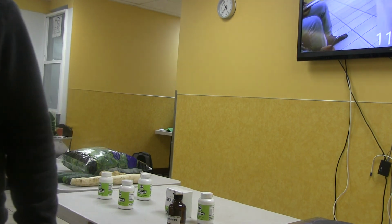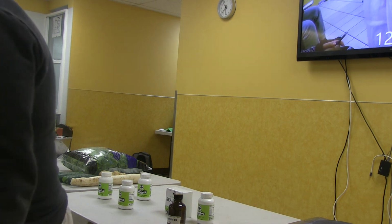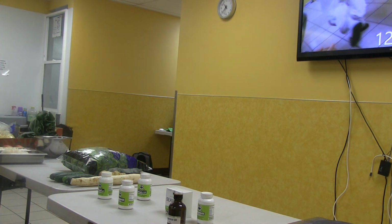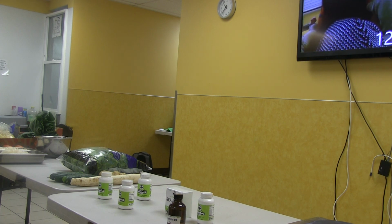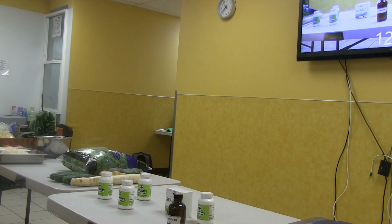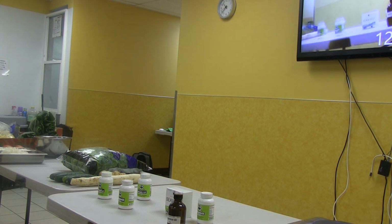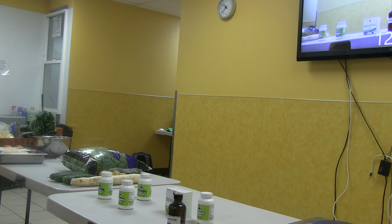Then there's another thing called seaweed cure. This is a more intensive healing seaweed blend. It has full spectrum seaweeds. In other words, there are brown seaweeds, red seaweeds, and blue seaweeds. This has the whole spectrum. There are two different bottles.